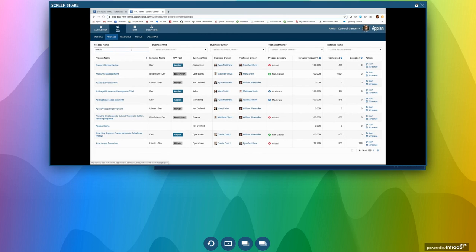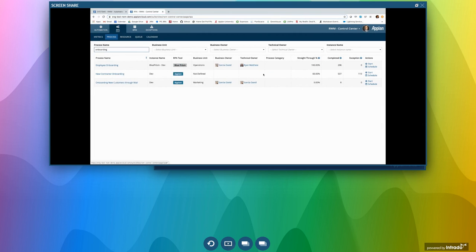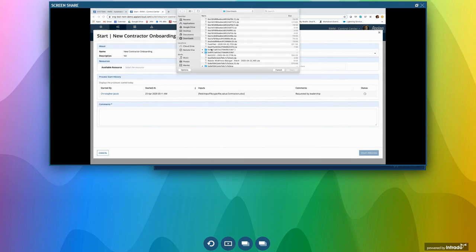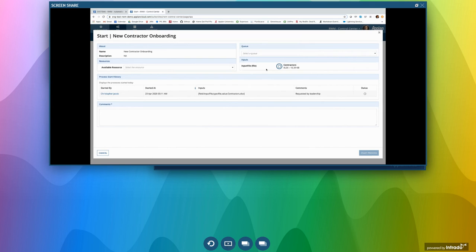You can also filter here, and you can start processes in an ad hoc manner. Here we'll go ahead and start the new contractor onboarding. We'll give it an input file for it to use, a comment, and go ahead and kick this off on an ad hoc basis.